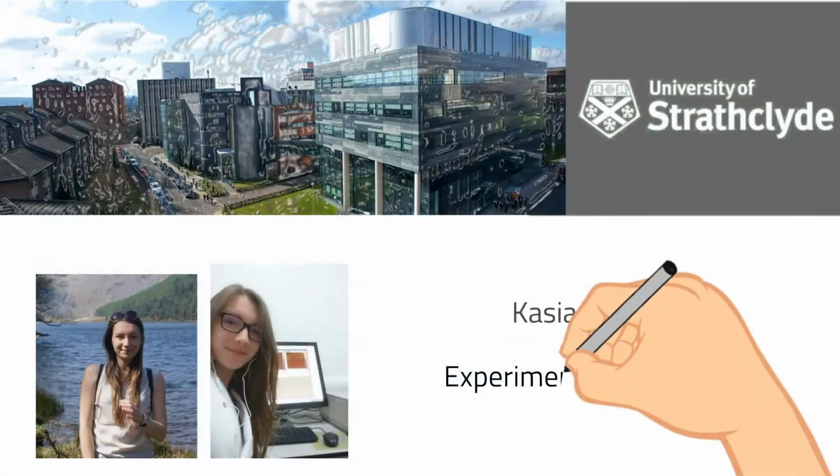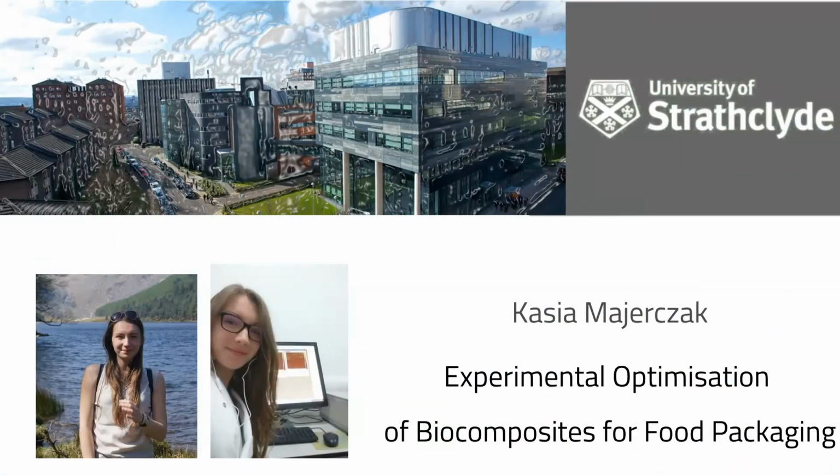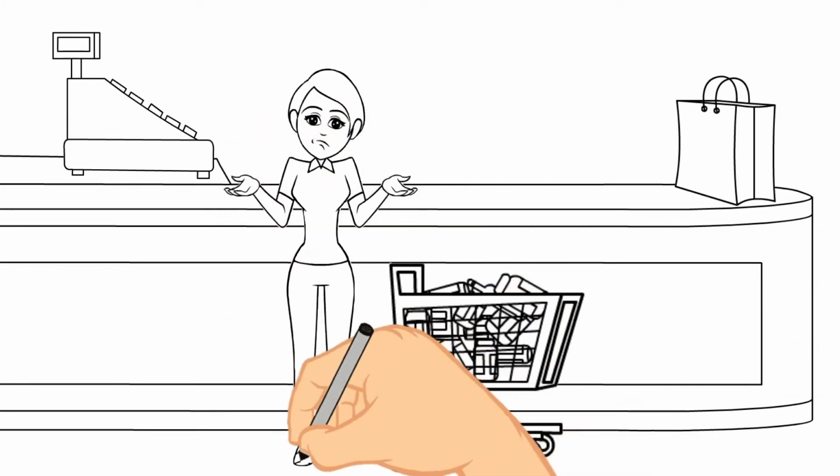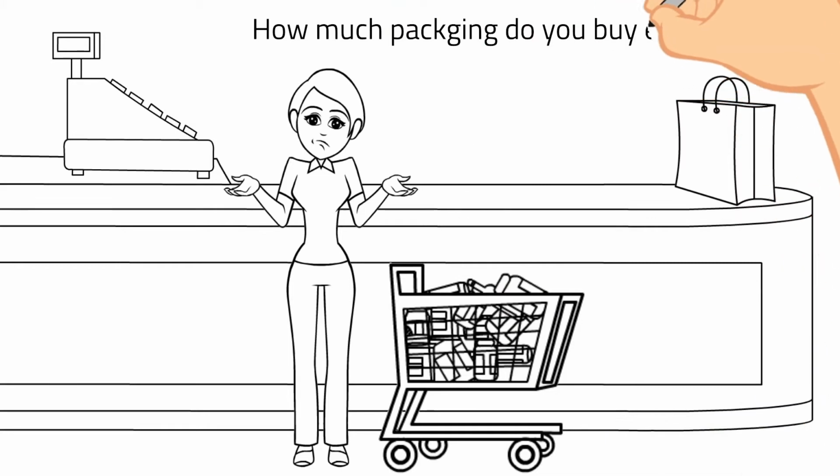Hello, my name is Kasia and I work with Karen on the optimization of biocomposites for food packaging on the experimental side of the project. When you're shopping in the supermarket, you probably don't register anymore how many products require various types of packaging. Among these, food packaging prolongs freshness of the product but leads to contamination of the environment as they are not recyclable.